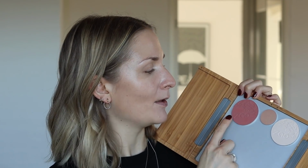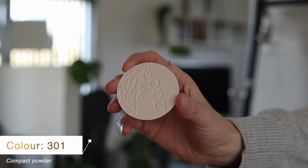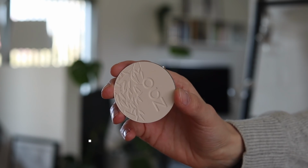I keep the powder in this palette right here. In here I have a powder, I have a blush, and then I have an eyeshadow here, and I have the rest of the products in other containers. I'm just gonna take some of the powder here and then set my under eyes. Probably just take a mirror because I cannot see what I'm doing.